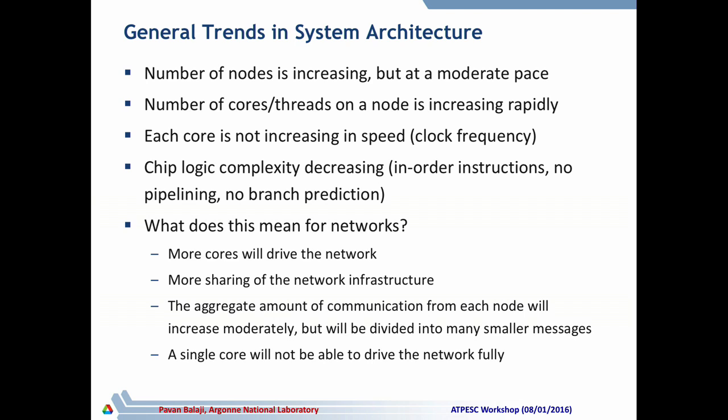And lastly, a single core will not be able to drive the network. This is already true. It has been true for at least 5 years now. A single core cannot drive the network fully. The network is too powerful for a single core to drive. You need at least 16 cores today. Tomorrow, in the next generation, it might be even more cores to drive the network.